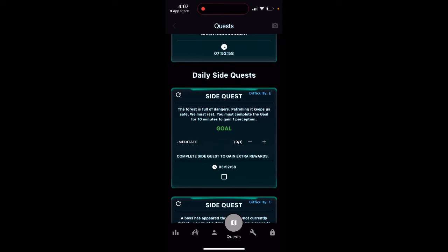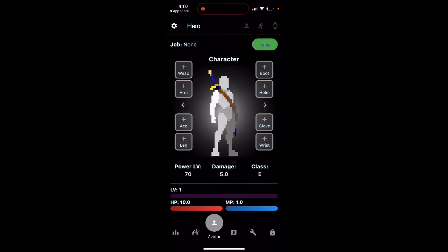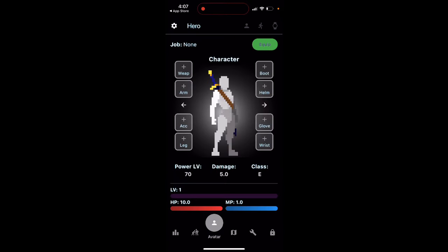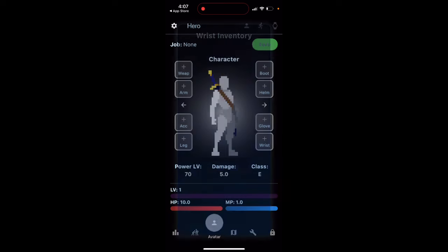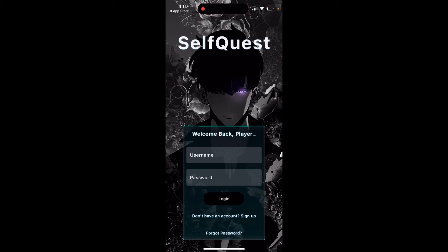And then you also have like daily side quests, which is meditate, and side quest to run additionally, and then study, and then side quest. So that's basically the idea. And then you just have this, and then you can, in time, you can start to kind of equip this character. And yes, pretty interesting idea. And then you can just go to the shop and explore some additional things.